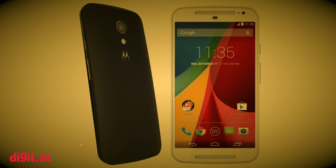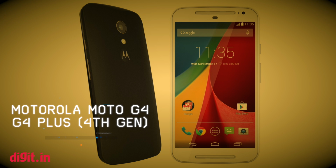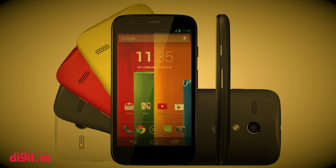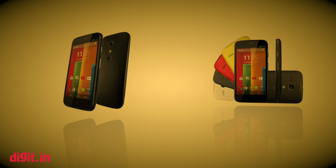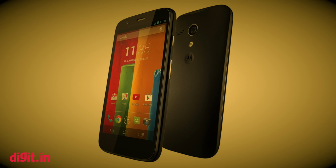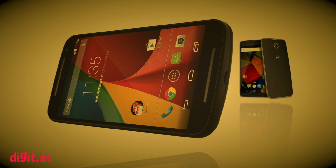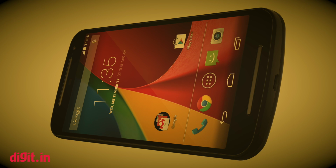A smartphone that's been a part of the rumor mills for quite some time, we expect Motorola to announce the Moto G4 and the G4 Plus, which is the 4th generation G series smartphones from Motorola, which is owned by Lenovo, to be announced on May 17th. Not much is known about the specifications apart from the fact that it will have a 5.5-inch display and will probably have 16 and 32GB built-in storage variants.